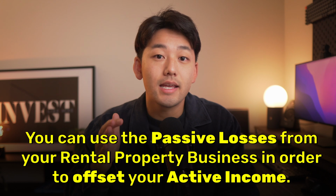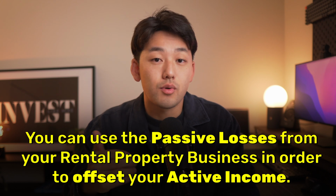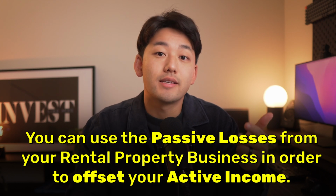However, there are multiple exceptions to this rule. So if you can claim real estate professional status, then you can qualify for this exemption, meaning you can use the passive losses from your rental property business in order to offset your active income. If you want to learn about the other exemptions, you'll need to read the IRS's article on passive activity loss limitations and just go on their website.